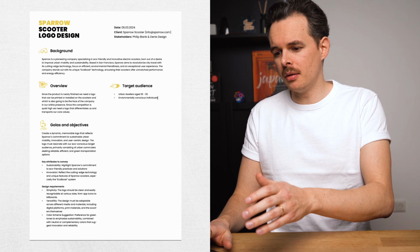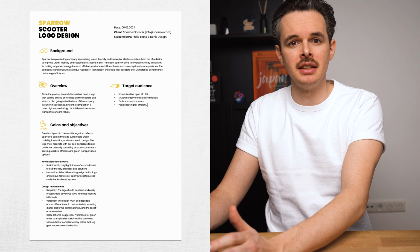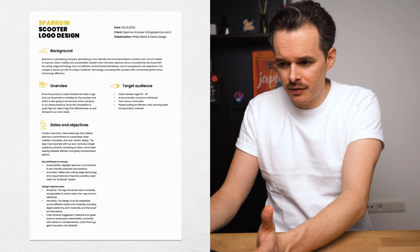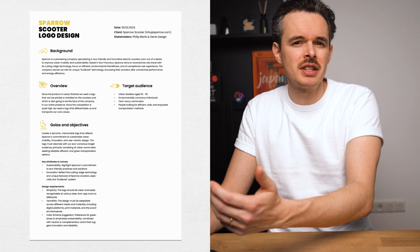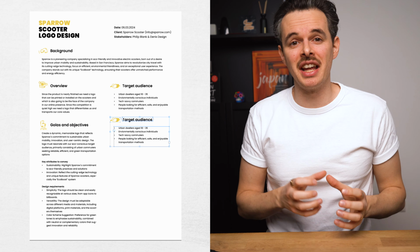So in my case, I'm looking at urban dwellers, which are probably aged between 18 and 35. They are environmentally conscious, they're tech savvy probably, and basically people who are looking for an efficient, safe and enjoyable transportation way. In the next section, you're going to address the budget and the schedule.